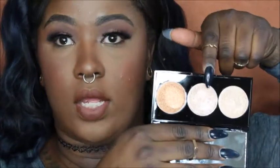And then for lips, I'm going to use this Milani matte lip cream in the shade Covet, which is a really nice brown. And then I'm going to set my face with my LA Girl Pro setting spray. And then for a highlight, I'm going to use my Rincon Cosmetics Glow Bomb. And I'm going to use this middle shade right here, which is Golden Goddess.